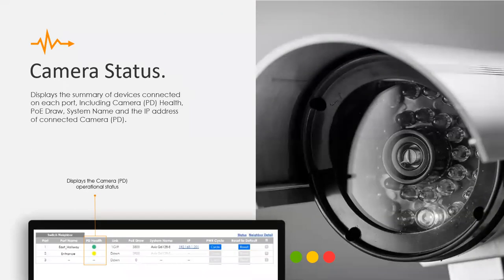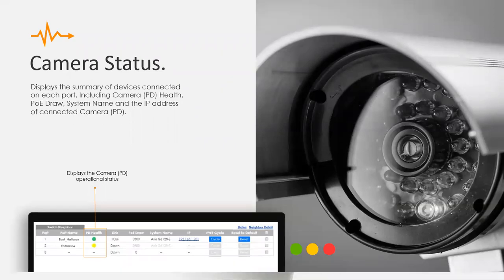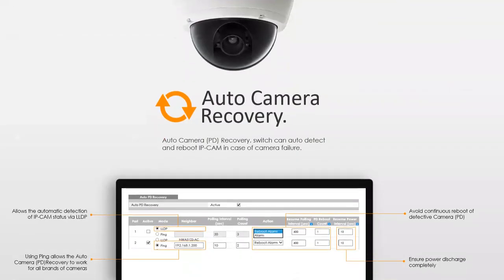We've got a screen built into the GUI which shows you the status of connected devices. We have the ability to either use ping or use LLDP to monitor the status of a connected device. And if it freezes up and stops functioning, we have the ability to automatically power cycle that device to reboot it and get it back online. We've got a number of settings there to tell it how often to check, how many failures before you reboot it, how long to wait once you've rebooted it before you resume that process.